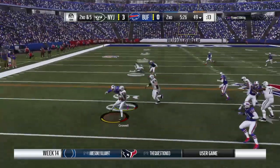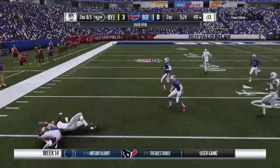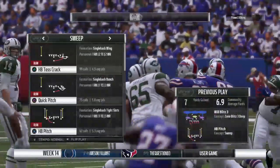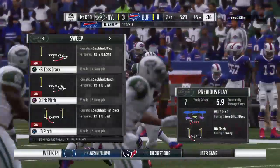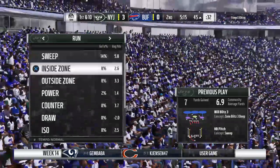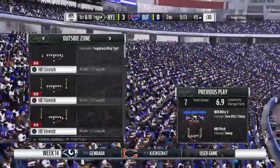The pitch to Crowell. Spins away. And he'll be brought down at the 45-yard line. Call it a gain of 7, and it gets him a new set of downs. Yeah, once more, strong running. Excellent blocking at the point of attack. They've got a nice little drive brewing right here.